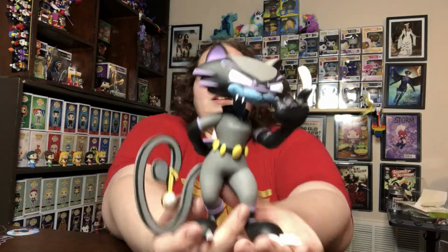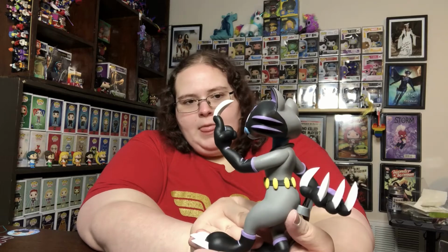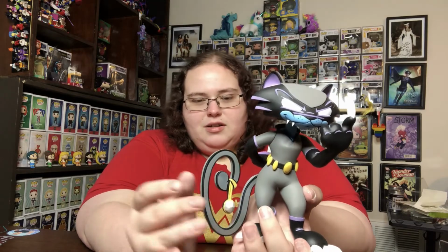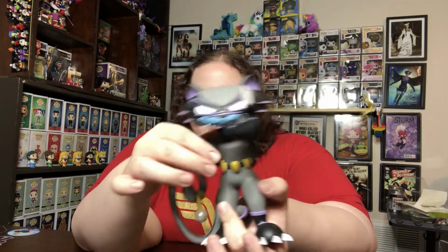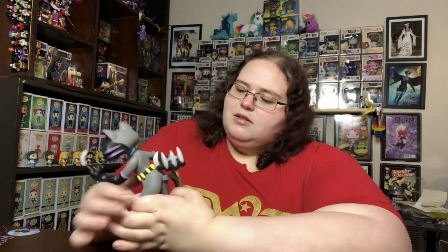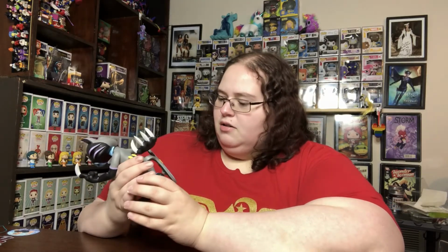I love this thing. It's the Batman animated series style Catwoman, which I love. That was my first introduction to Catwoman, so this will always be my favorite adaptation of her. Oh my gosh, this is so cool. There's a little diamond necklace, as you can see, wrapped around the tail, which is sick. I love it. The color on the back does bleed a little bit around where the necklace is. It's a little bit thick.